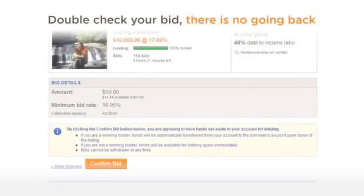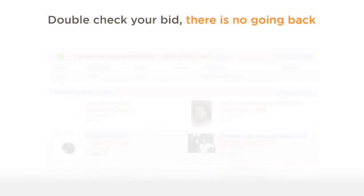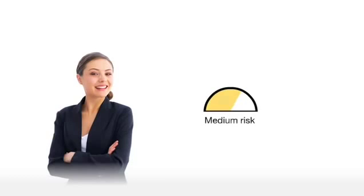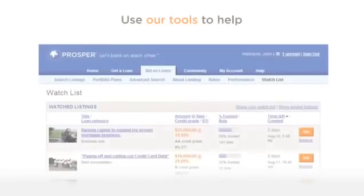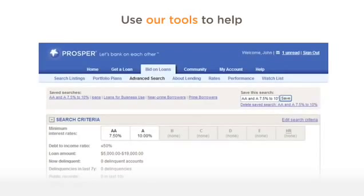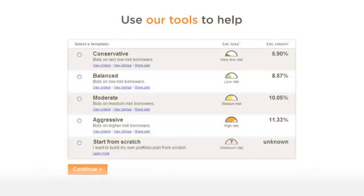Always double-check to make sure you have entered your bid correctly. Once it is submitted, you have made a commitment and it cannot be changed or canceled. Okay, now you're ready. Try bidding on a few listings. Begin by bidding on lower-risk listings to start. You can use our tools, such as watch lists and saved searches, to help you find listings you might be interested in. And of course, portfolio plans are always available.